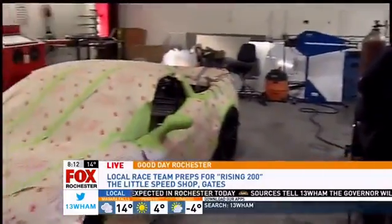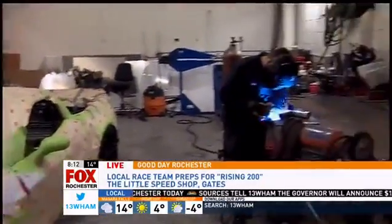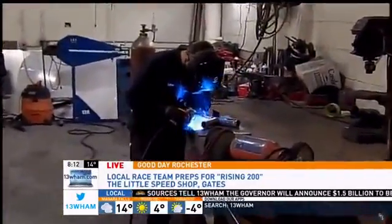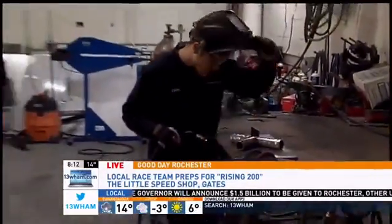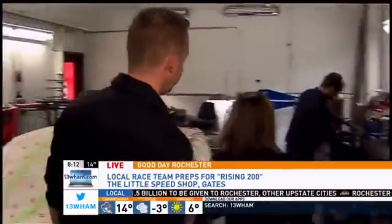And what we're doing in this room, this is our fabrication room. We build roll cages, we do fabrication for lots of different cars, not just road racing, dragsters, and anything else in that nature. And this is Colton. He's our fabricator, and he's just putting some roll cage tubing together. Kind of explain what you're doing, show me what it's going to turn into.